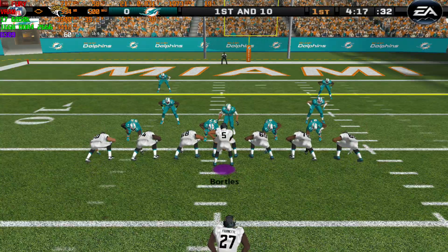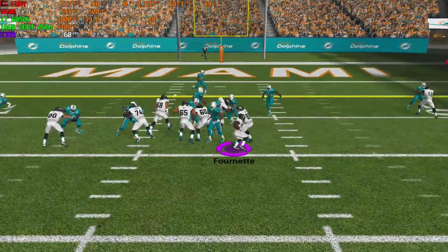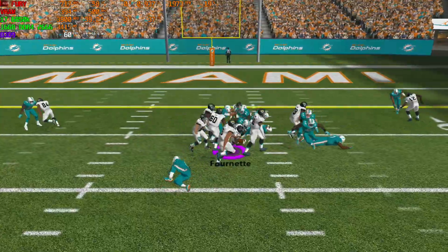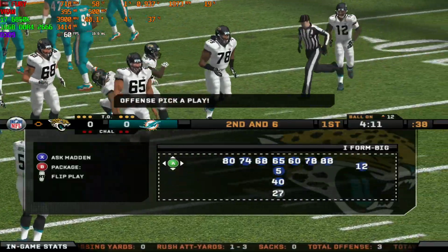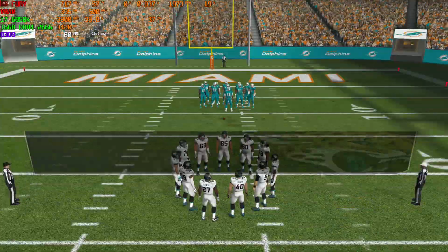John, the forecast calls for rain throughout the game, so I'm sure we're going to see a lot of turnovers today. I was watching both of these teams during warm-ups, and I saw guys slipping and sliding all over the place. It's not going to be easy for the offense, that's for sure.